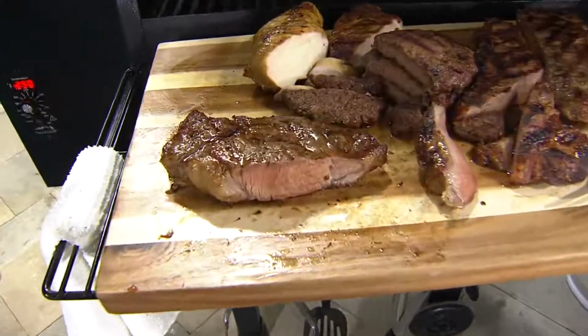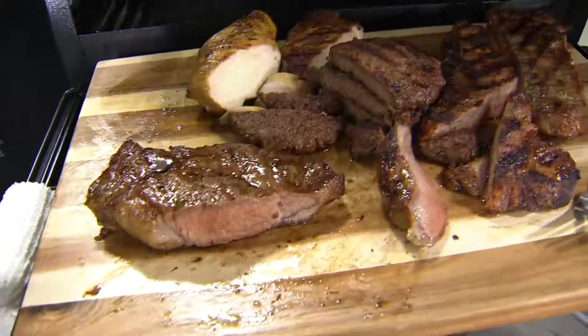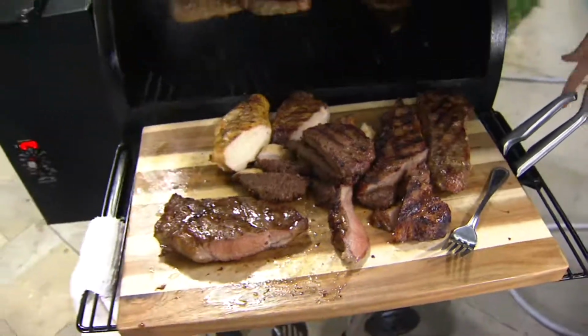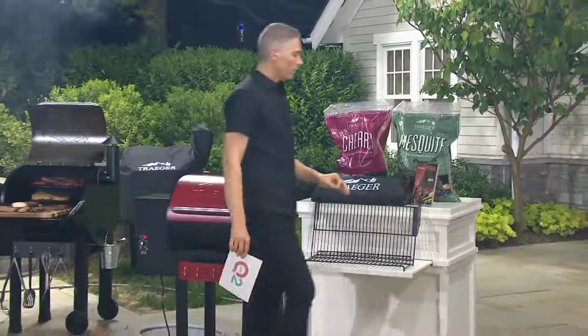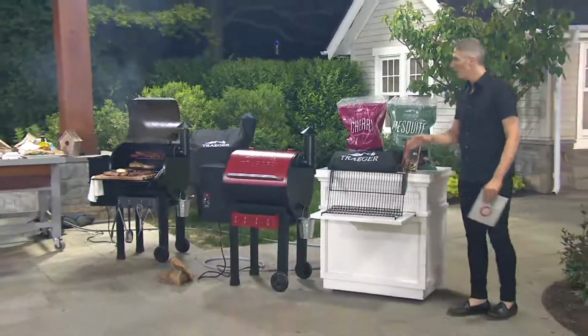Oh, I love this smell. You know, here's the thing. It smells just like you're driving up to that 5-star, really good restaurant where you go and get some great steaks. It does. It helps everybody cook better. I mean, no matter what your skill level is, it can make you a better cook.